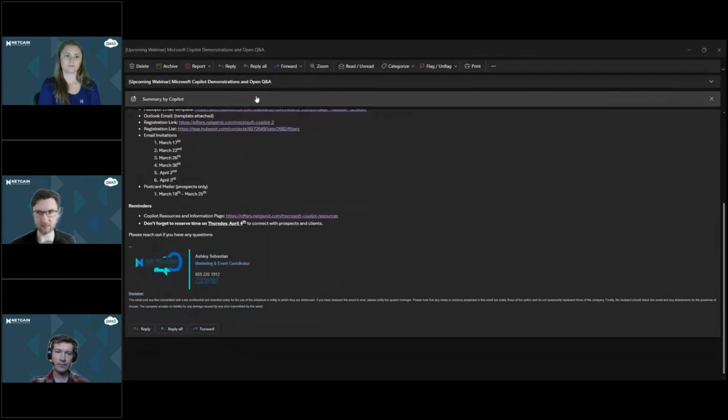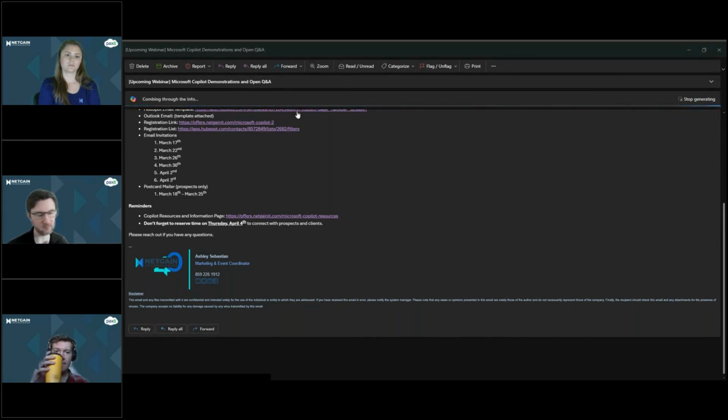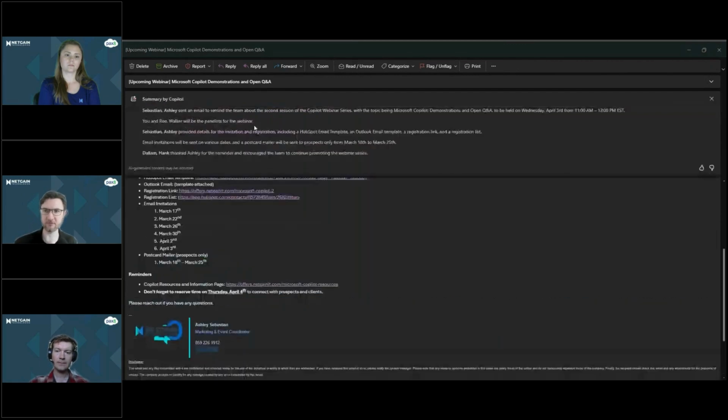So last thing that I want to show real quick is any incoming emails that you get, Copilot has the ability to summarize those emails just at the click of a button. So I'm just going to hit this button that says summarize this email, and Copilot for Outlook is actually going to give who is doing what, the event details, with it saying she gave a registration link and a registration list. And then if say it's a chain email, there's multiple replies, it will actually summarize those replies to that email as well.